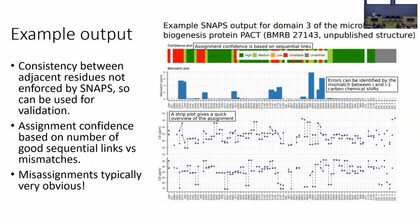So the SNAPS assignment program is looking for the match between predicted shifts and observed shifts. It doesn't try to force adjacent residues to be consistent. And that's actually by design. We're not using the information about the sequential links so that if we have that information, we can use it as a sort of validation to see whether the assignment is correct.